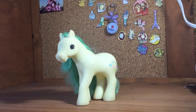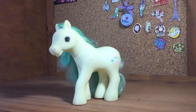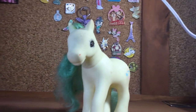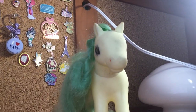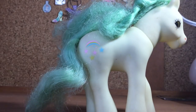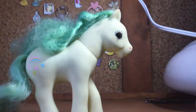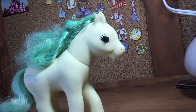Okay, so now we have Rainbow Star. She has beautiful yellow fur and teal hair. As you can see, once again, she needs to get to the spa ASAP or else there's a major problem. She's just a dirty girl forever, so we can't have that.